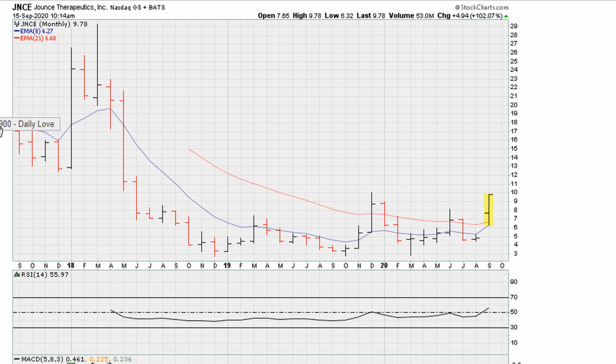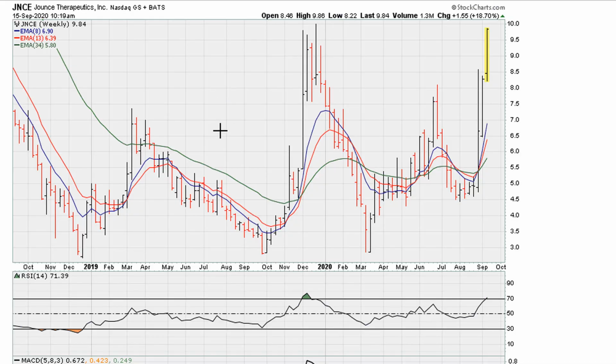Now, let's take a look at something that is, in my opinion, an issue. So this is the 2-year weekly chart, 2 years of weekly data. The one thing I do not like is its behavior from late 2019. The high there was about, let's call it, 10.